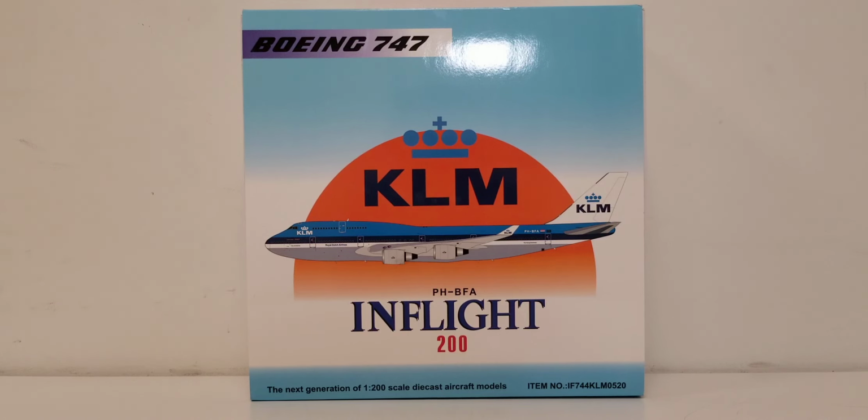Today, I'll be doing a review on an in-flight commemorative KLM Royal Dutch Airlines Boeing 747-400, KLM's very first Boeing 747-400 in their retro blue top livery scheme in a 1/200 scale model. I purchased this model from airlinemuseum.com, and their website address is www.airlinemuseum.com.